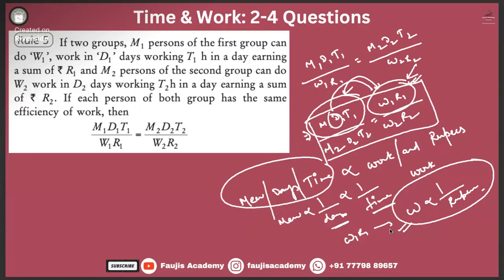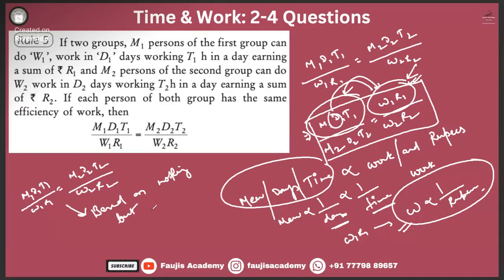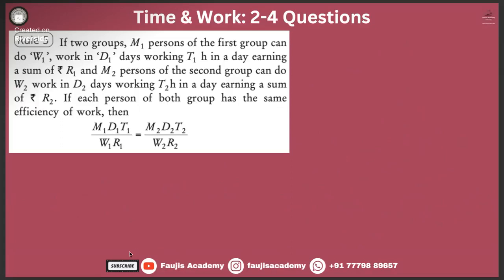By the way, I'm not a very big fan of these formulas, but people tend to remember them, and it can help them in many situations. Okay. M1, D1, T1 by W1 R1 is equal to M2 D2 T2 by W2 R2. This entire thing is based on nothing but the unitary method as well, right? Okay. So that's how things are. So we learned this formula, and this is the only thing we have to learn.